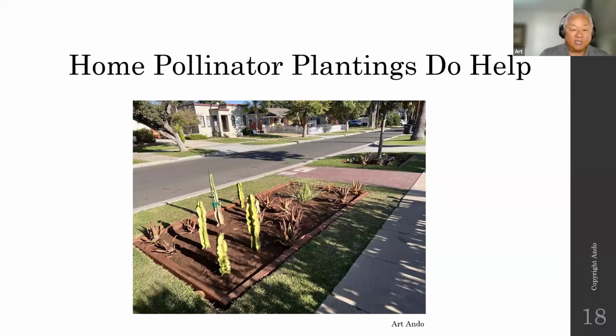So in my front yard, I do like creating environments that are both beautiful and support pollinators. And this is just when I planted it, but it is now flowering. These cactus and succulents do flower quite a bit. I would say they have flowers 4 to 5 months out of the year, so that's pretty good. And they're in full bloom right now. So there's an example where instead of just having grass, it did take a little bit of work to remove a cubic yard or 2 cubic yards of soil and replace it with flowering plants. But again, home pollinators do help.